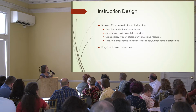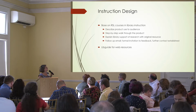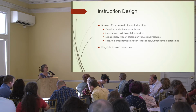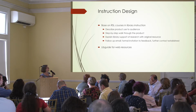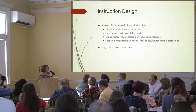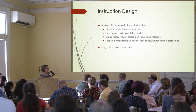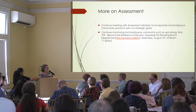Our instruction design is based, again, on what our research service librarians do. They teach numerous courses in library instruction, and they are really sharp cookies. Every new product, they are on it, and they describe it, and they sell it. So we're going to use their approach step by step, walking through the product, explaining library support of research with original resources. We're following up with email, formal invitation to feedback, and further contact will be established with our RSLs so they can guide us through the public rollouts. And we're also thinking about a LibGuide.